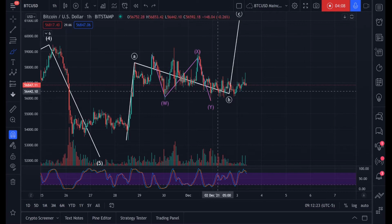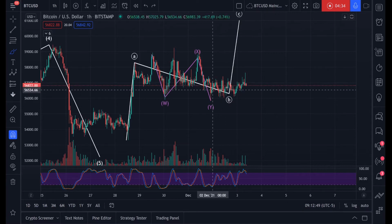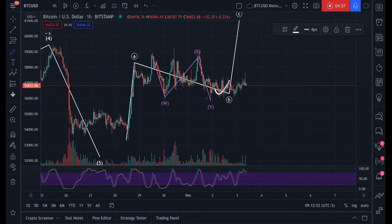Now, what do we have here? After this complex correction, I think we have another complex correction. Either we have a WXYXZ, or, yeah, I think it's a WXYXZ because we're still in a B wave correction, right? So if this is a WXYXZ, then this has to be an X2 right here, right? Going like this. Something like that. No. Like this. This is an X2. And we anticipate for a Z, the Z to have to come down here.